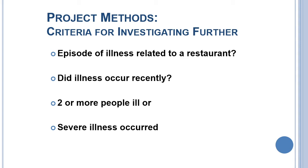And then at that point, there was a human review component. We had to go through and read those reviews and determine whether or not there really was an episode of illness related to a restaurant. Was the illness occurring recently? Sometimes people will review a restaurant where they ate a year ago, and that's not something that we can really do anything about. Were there multiple people sick, or was there a severe illness that occurred?